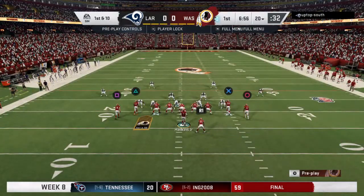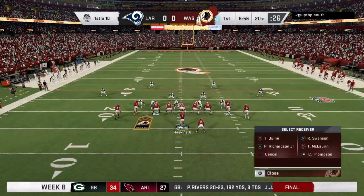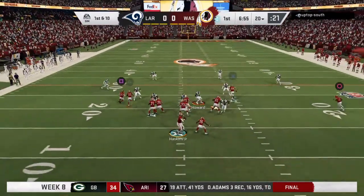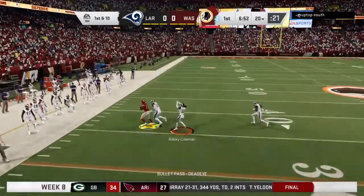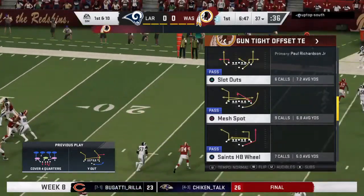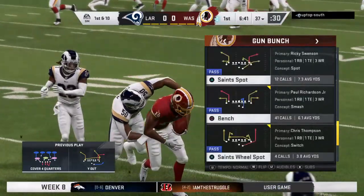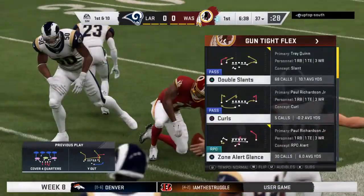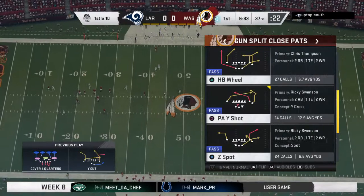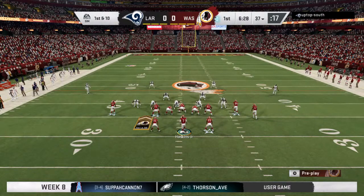Haskins and the Redskins come up 1st and 10 at the 20. Throwing now, Haskins on 1st down. Complete. Richardson has it. And he's taken down, but able to slip across the 35. 17 yards that time, and a Washington first. Washington Redskins first down. One play has him to the 37 here for 1st and 10.